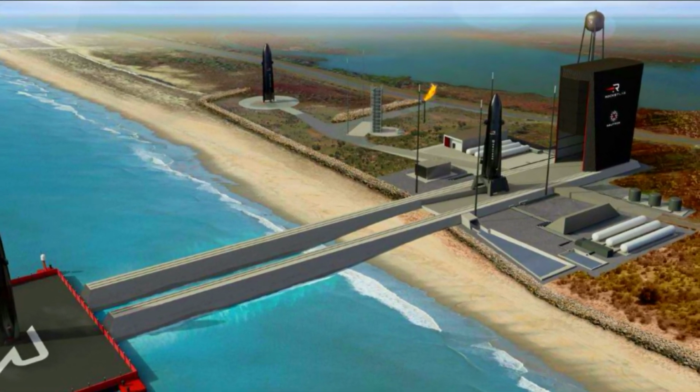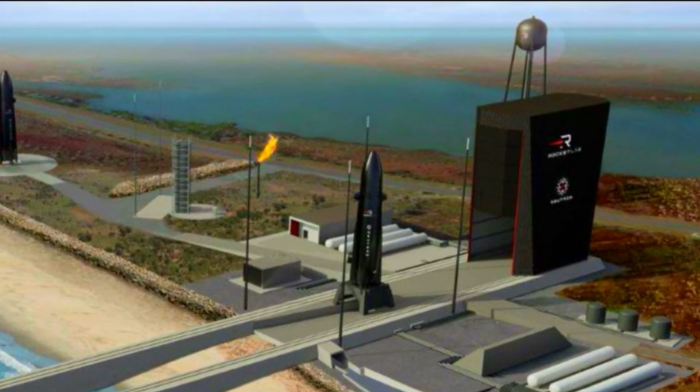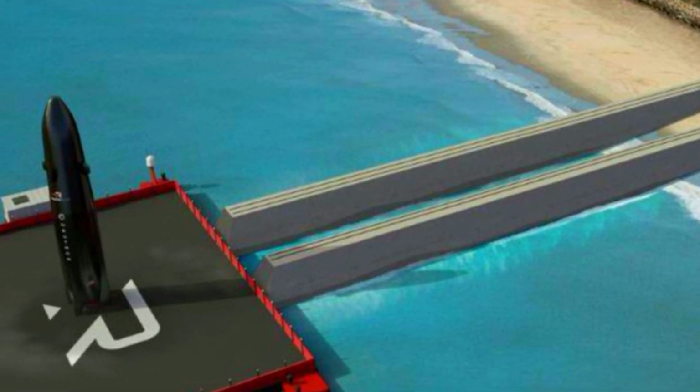The big structure is what they call the rollover structure, designed to slide over the rocket for stacking and moving operations. It is meant to operate all year round through adverse conditions, and in this case, even go all the way out to sea and bring it back to land.